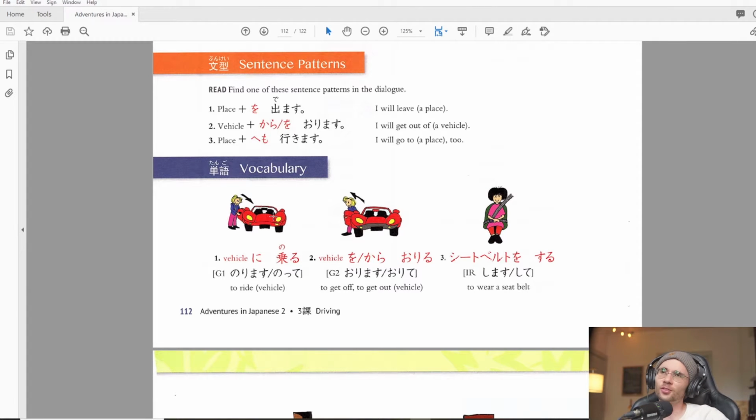Okay, and you can also use kara as well when you're talking about getting off or out of a vehicle. So let's say that you're in Tokyo and you want to get off the train. You can say densha o orimasu. Densha o orimasu. And densha kara orimasu. Hikoki is an airplane, so if you say hikoki kara orimasu, that'd be like to get out of the plane. Get off the plane.